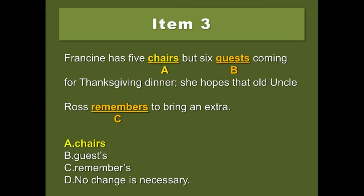Chairs is not being possessive in any way, so letter A, you should take out that possessive apostrophe.